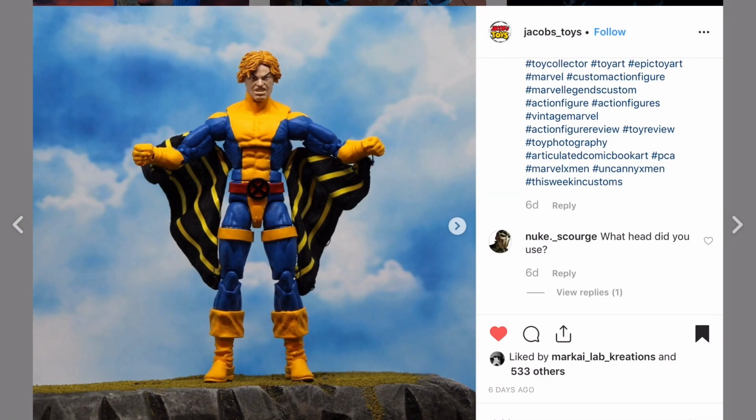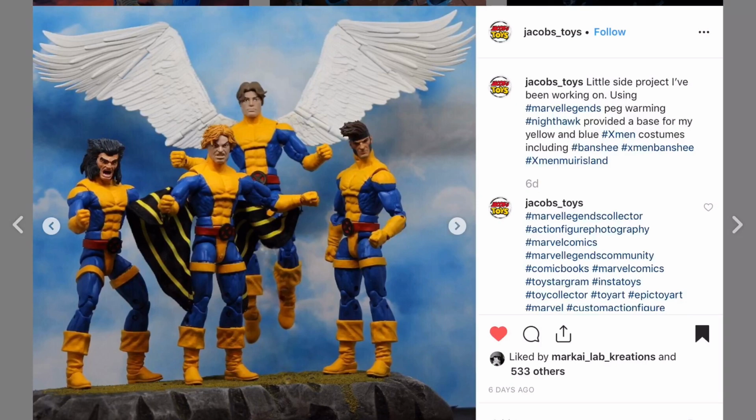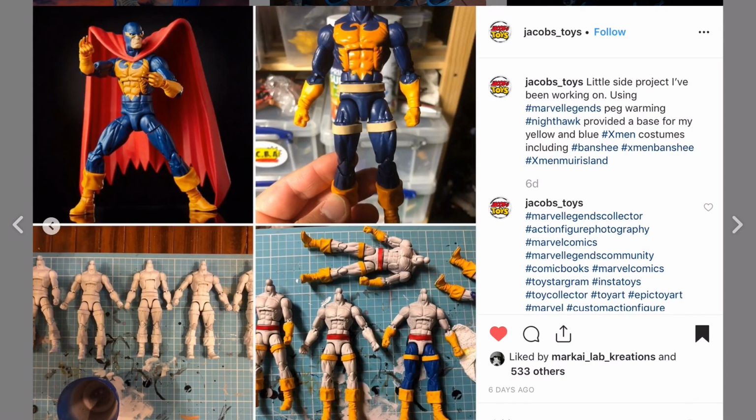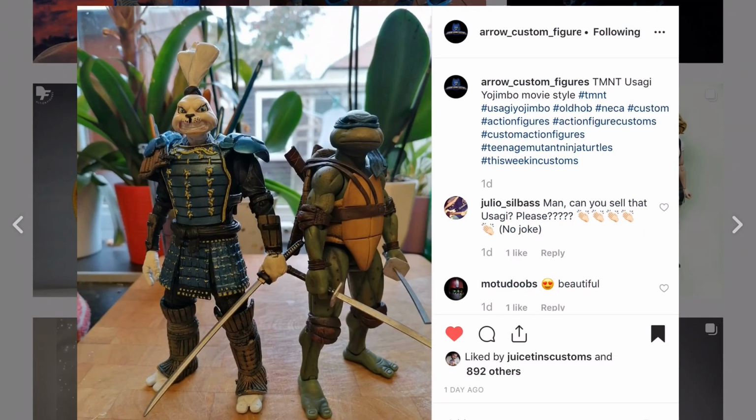Jacob's Toys, we're going to have, what's this guy's name again? Banshee, that's right. And this is definitely an updated figure from what, was it Hasbro or Toy Biz? I sometimes get those confused. Back in the day, I didn't collect. But that's where he started from. And he's got a whole team going, but pretty neat result there at the end. I think that it definitely pays homage to the character. I think very recognizable that that's the character. All right, you know me and Teenage Mutant Ninja Turtles, it's a love-hate relationship.